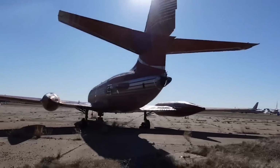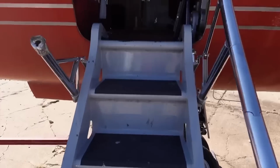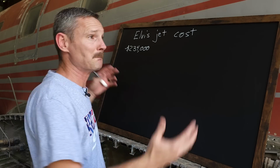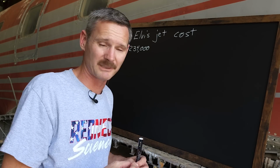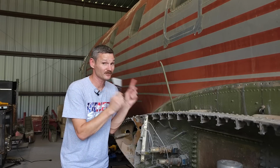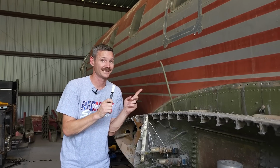This Lockheed Jetstar had been abandoned in Roswell, New Mexico for over 40 years. When I plugged the power into it, miraculously, everything turned on, even the microwave. Unfortunately, it would never fly again. So what can I do with this amazing piece of history to bring it back to life and share it with all of you? If the airplane can't fly, maybe we can get it to drive.